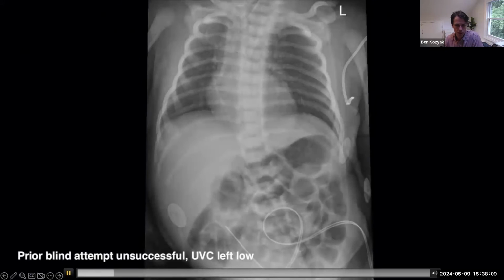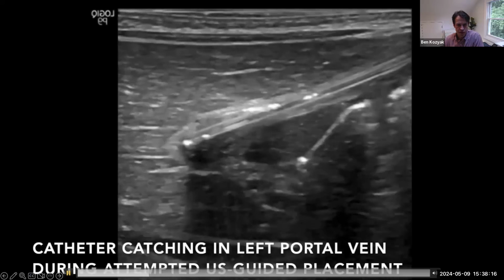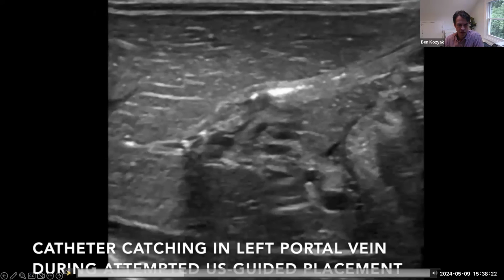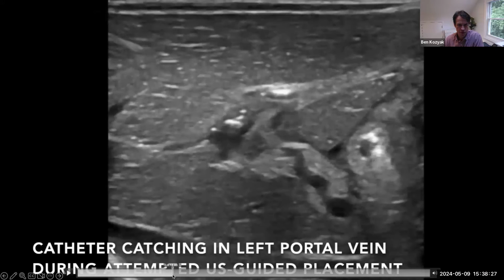So here's a patient with a low-lying UVC after an unsuccessful attempt. And what you see by ultrasound is that this catheter is coming in and getting stuck in a left-sided portal vein. And if I pause it, it's really a massive left-sided portal vein. So if you think about it, this catheter, which is a 5 French catheter, relatively stiff, you want it to go down here. And there's no way it's going to do that. It wants to take the straightest possible shot, which is going to go from here right into there.